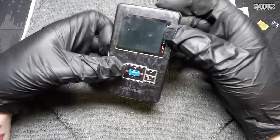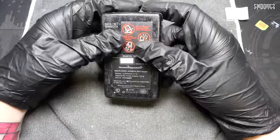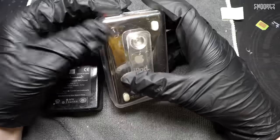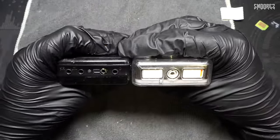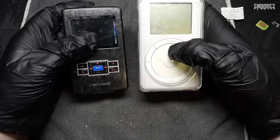But this is big. I saw it and I was like, what the hell is this? I picked it up and I was like, whew, if you hit someone over the head with this, it's gonna hurt. I have this iPod here from I don't know how many years ago. It's a 20 gig one, and I don't have a charger for it, unfortunately. But size-wise they're pretty close. This has a color screen on it, so this one's better.